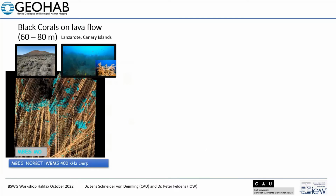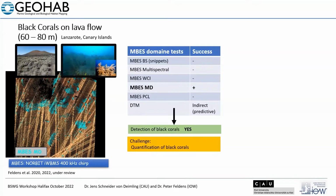And here we employed the multibeam Norbit system with 400 kilohertz with a multi-detection mode. And we tried very many different modes. So we tried the snippet backscatter, we tried multispectral, we tried water column, all failed. We couldn't see black corals, and the only data domain that succeeded was actually the multi-detect echoes plotted here in bright blue. So don't be fooled by these colors. It's more a statistical approach. We ran over it by different survey lines, different angles, and realized, well, the multi-detect is always appearing where the black corals are. So it gives you an indication where they are.